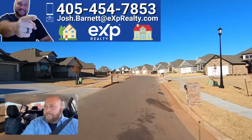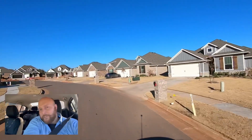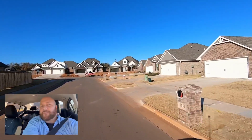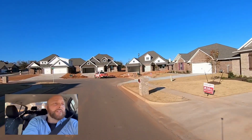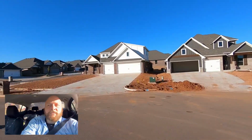Also, Cherry Hill, guys, it's in the low 3s up to the 4s. If that is the price range you're looking at, it has homes in the 1,500 square foot range, all the way up to, I believe, 2,300 square feet.